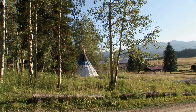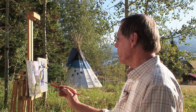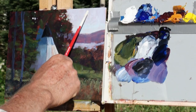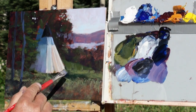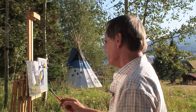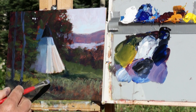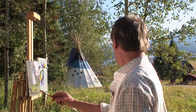There's a lot of texture in this scene here, but I don't want to have all texture in the painting. I have to sort of give the viewer some eye relief by getting some flat areas, and those flat areas will be this sky and maybe some of these distant grasses and distant mountains. Now, the color closest to me will be the purest and the brightest color. All this grass right back in here is probably going to be the brightest green in the whole painting.